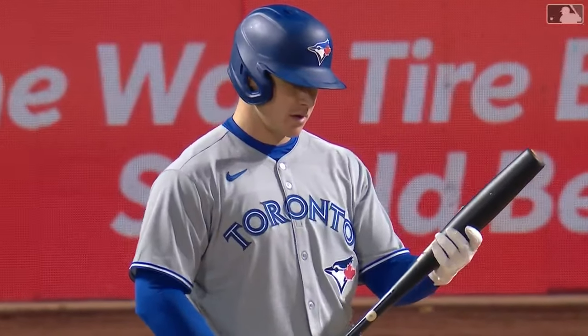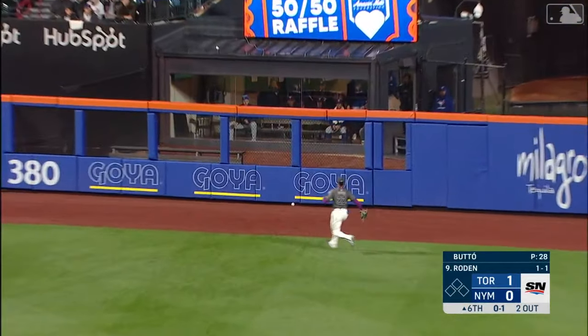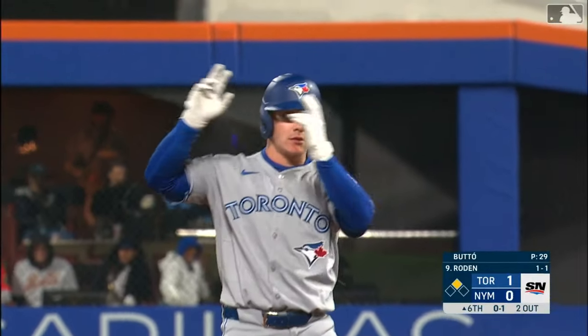Roden's been on base twice at the bottom of the order with a walk and a single. He hits this one well. Right center field. Off the base of the wall. And Roden is into second base with a stand-up double. He's been on base all 3 times tonight.